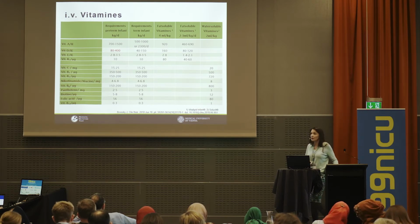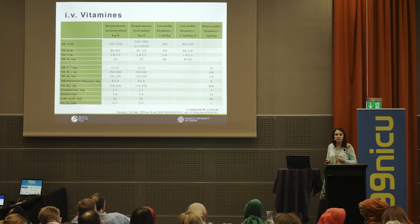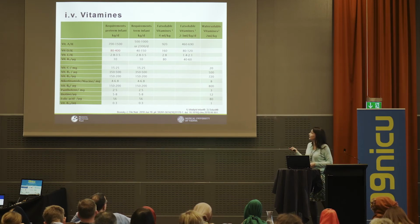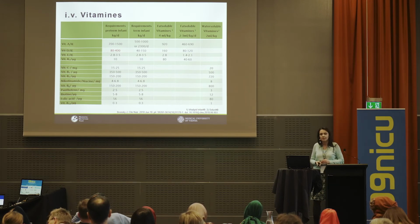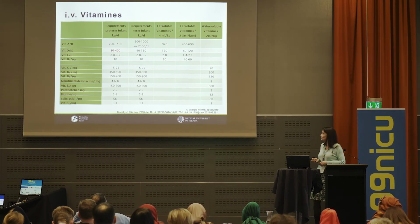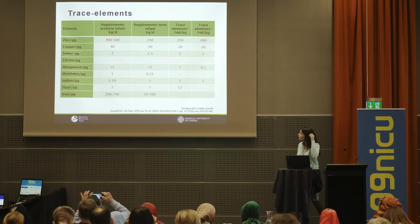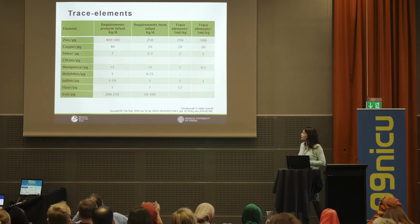Now it's much more. And this is a problem, because with our mixed vitamin solutions, even when you go up to 4 milliliter per kilogram per day, you can only administer 160 units per kilogram per day. And I think the solution is to start with your enteral vitamin D supply very early to achieve these values in the premature infants.